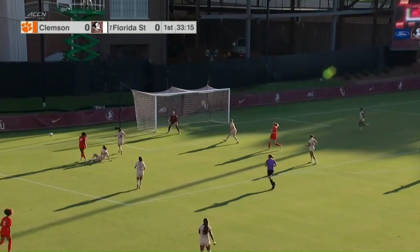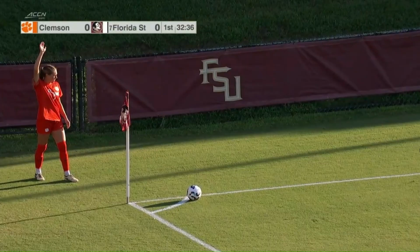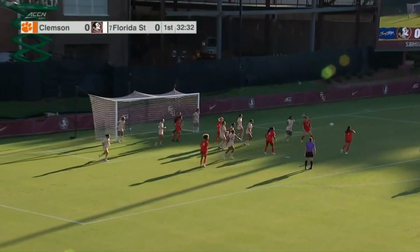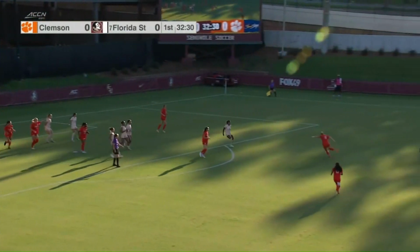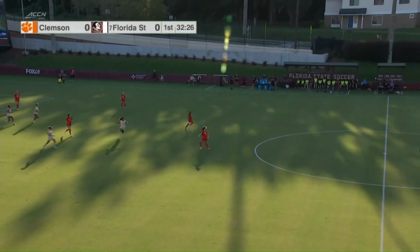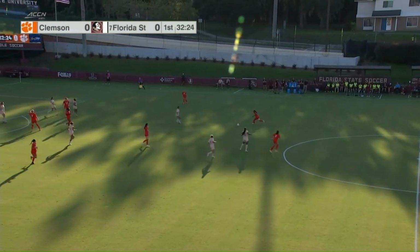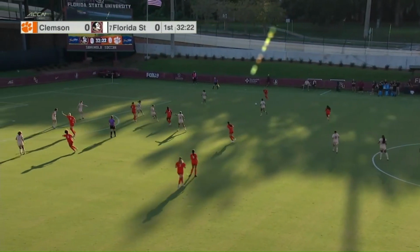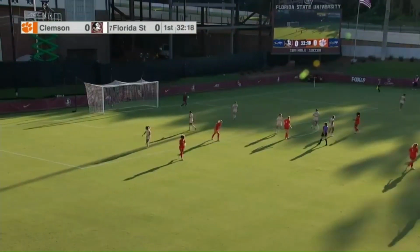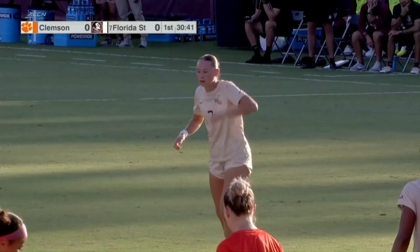And here's an impact maybe from Clemson. Lee Davis with the service, right-footed to the back post, cleared away. Cam Simmons up top. Hold on the ground and cleared away. Looked like Jenna Tobia there for a follow-up opportunity that got denied. Tobia, the lone goal scorer for the Tigers. Always dangerous from set pieces.